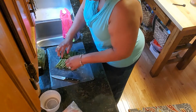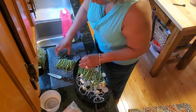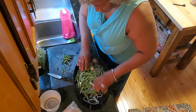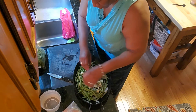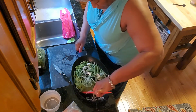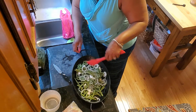Okay. There we go. I think that's enough for the 2 of us. Look at that and see if we need more. I don't think so. I think that's more than enough. I'll use my little Dollar Tree Betty Crocker spatula and kind of mix all of that up. Hopefully you can see.